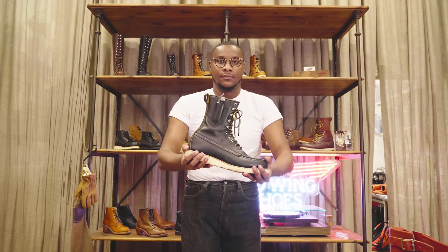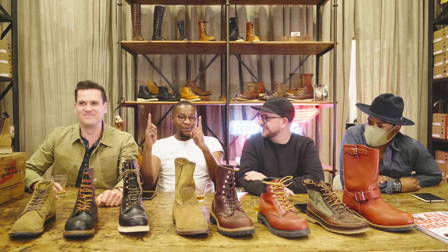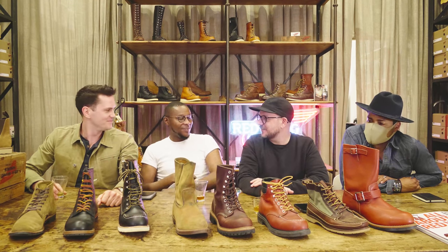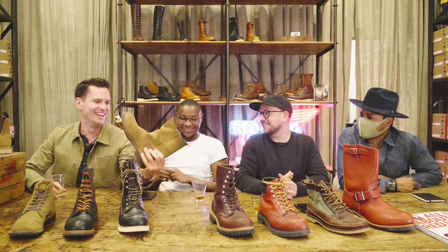We once had a guy that got a pair that had two knife pockets. It was really interesting. It had one on either side. So that one you definitely can't buy. Let's move on to the next one.